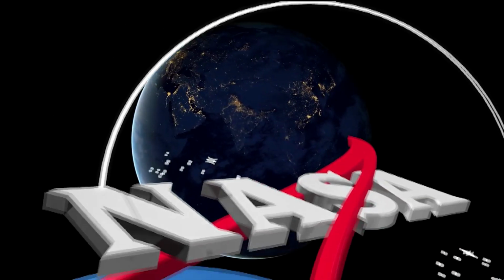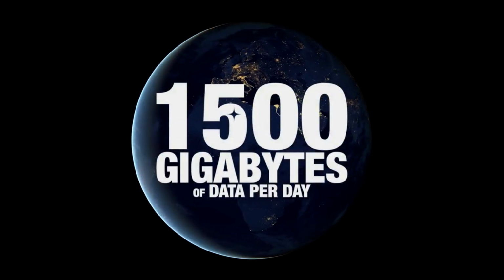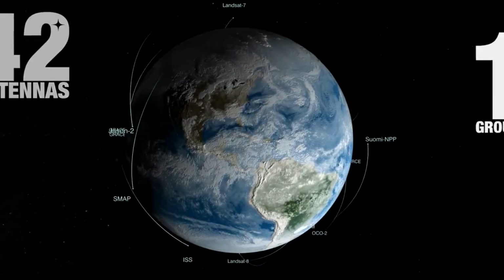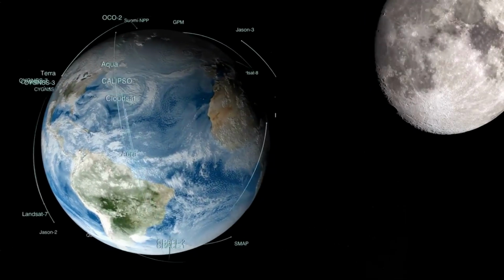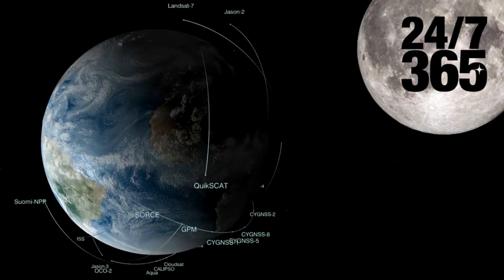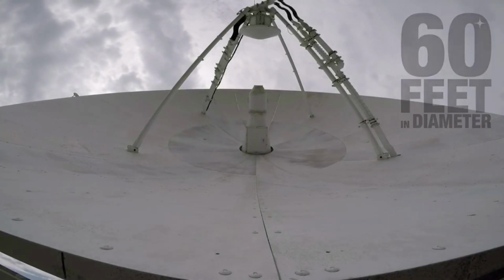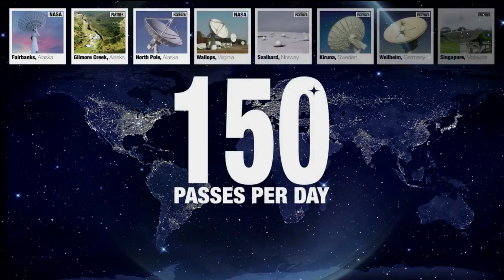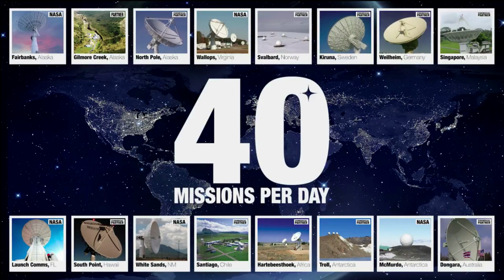NASA satellites in low Earth orbit rely on the Near Earth Network to bring down 1,500 gigabytes of data per day. The NEN's 42 antennas, spread over 17 ground stations, provide direct-to-ground customer-based satellite data transference 24/7, 365. NEN antennas as large as 60 feet in diameter track rapidly moving satellites up to 1 million miles from Earth. The NEN can take 150 passes per day, supporting up to 40 missions.